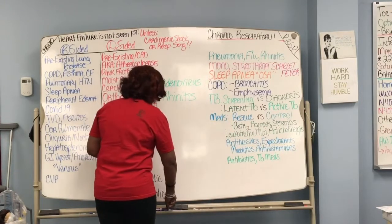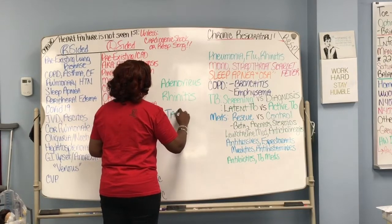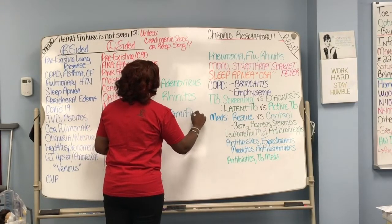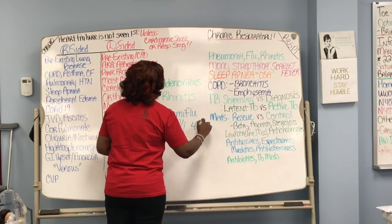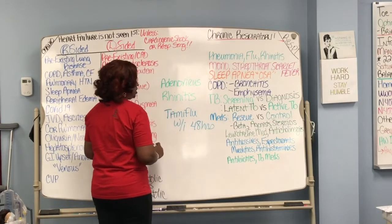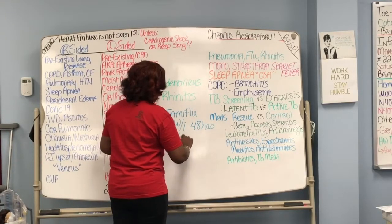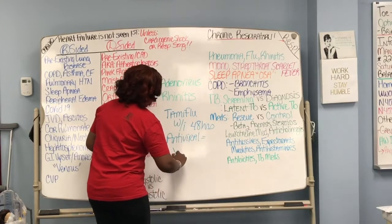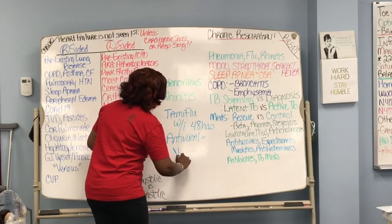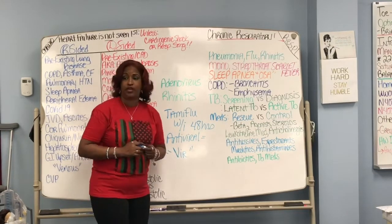Now, because the flu can become pneumonia, it is critical for you to remember that any patient with the flu that is high risk needs to come in for Tamiflu within the first 48 hours of symptoms. Tamiflu is an antiviral, and the way you're going to know that, like I always teach you, is the medication ends in VIR.